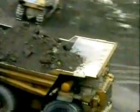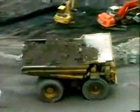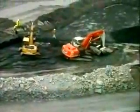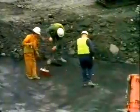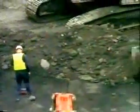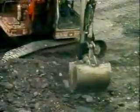In contrast to the colossal earth moving by the dump trucks, the final extraction of the coal is more like digging up the high street. Small excavators and men with brushes and shovels sweep away the last of the mud and rock from the exposed seam, allowing the coal to be dug up.